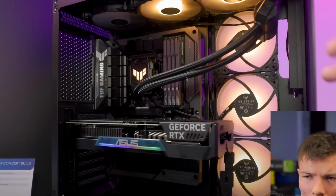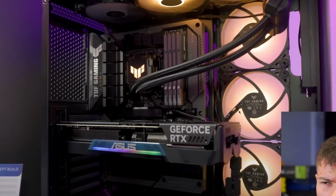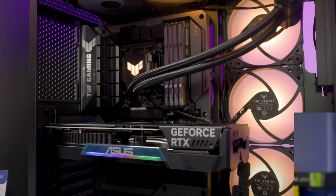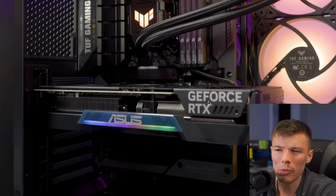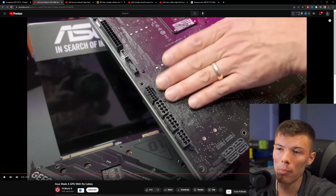I want you to study this computer real quick. What's wrong with it? It looks really clean, doesn't it? Wow, how did they cable manage that? That's really impressive. And then you realize there's no cables. Even the GPU doesn't have a power cable on it. So all of the power connectors are on the back of the motherboard.